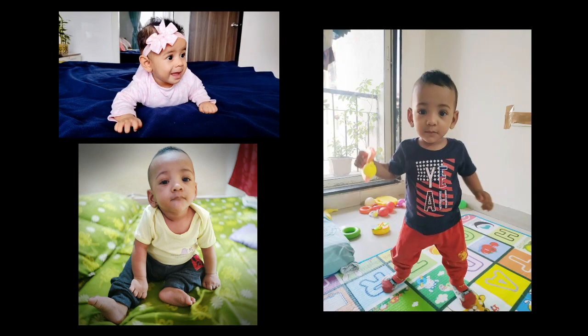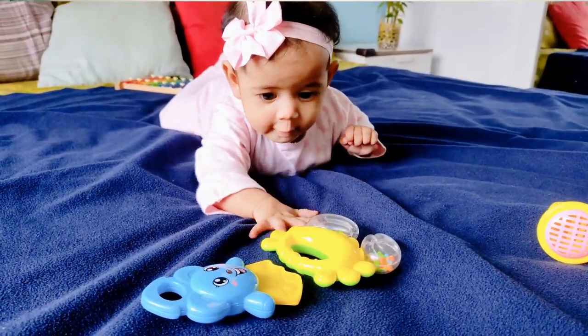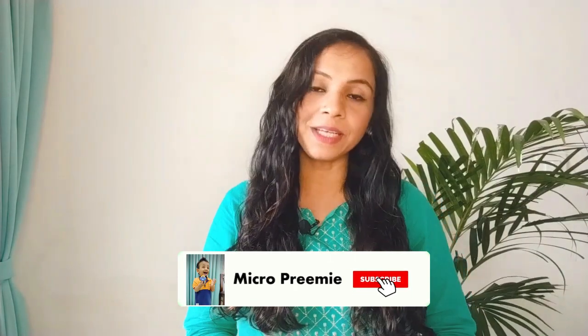Lots of tummy time. I know I talk a lot about tummy time because tummy time is very important to roll over, to sit, to stand, to walk, and for proper alignment in their body. Tummy time helps your baby to build strength in their back, legs, arms and neck. If your baby gets tired soon during tummy time and starts crying, make sure you go through this video: 4 easier tummy time for your baby.